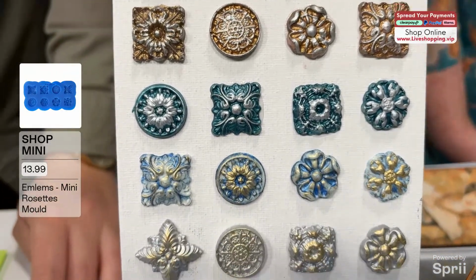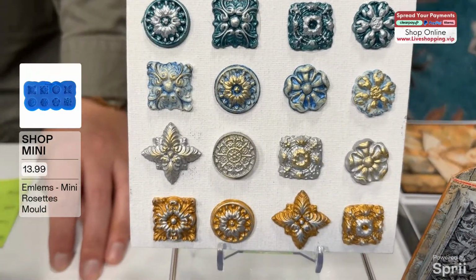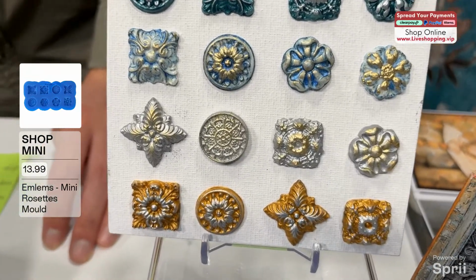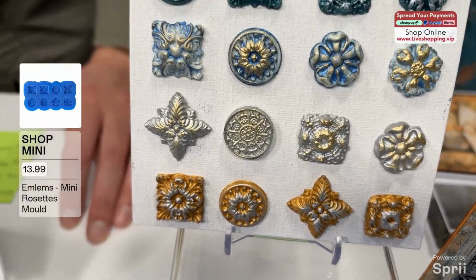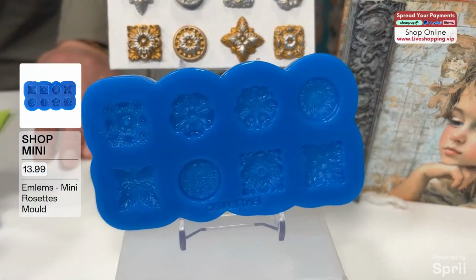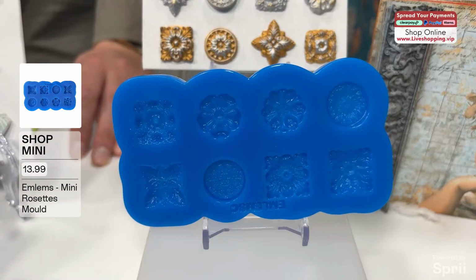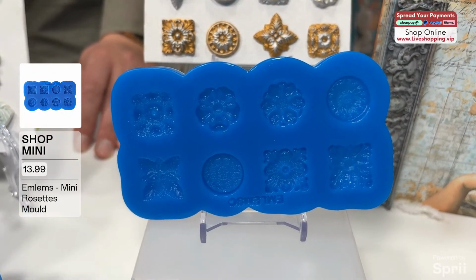And you get, I think it's about 8 that you get in the mould. Yes, 8 of those. I mean, these are great for every single project you're ever going to do because they just add that extra bit of detail, that lovely bit of decor, you know, to your cards or your scrapbooks or your art pieces, your furniture. I mean, I love doing these miniature drawers. Oh, me too. And they would be great. I love doing them. Absolutely.